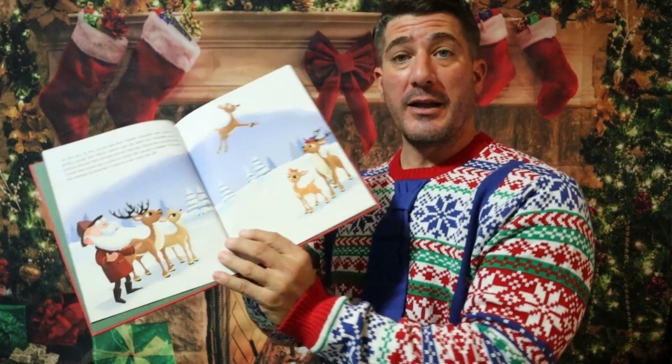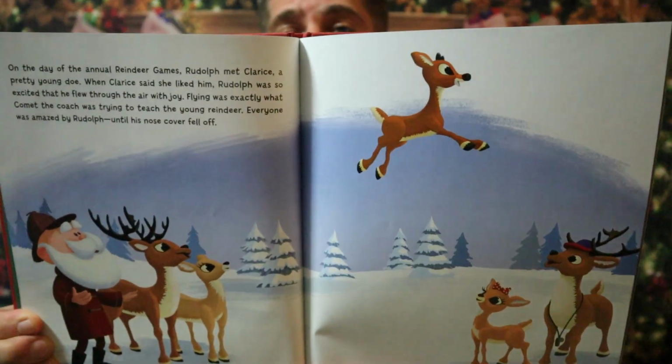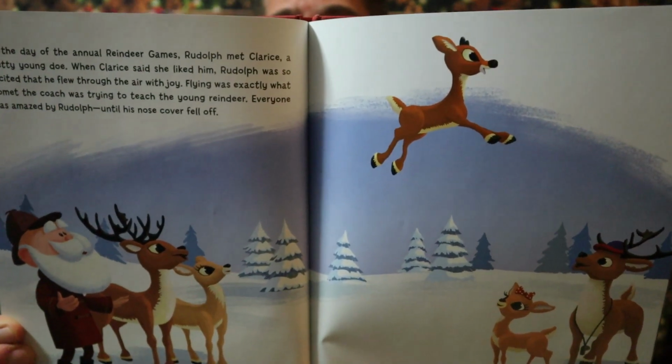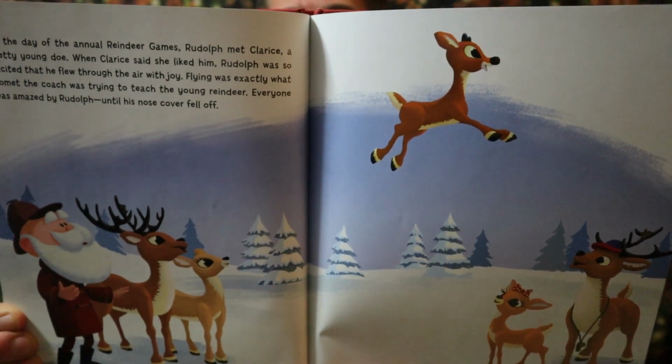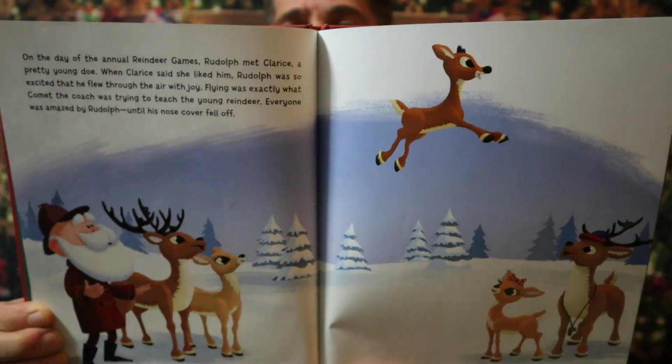Oh, look at that, right? Look at it. First of all, Rudolph gets so excited that the female reindeer likes him. He jumps up in the air and starts flying around, and Comet is pleased. Everybody is happy, but that darn nose cover falls off, and everybody is shocked.